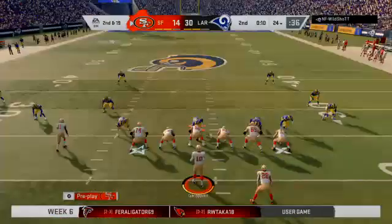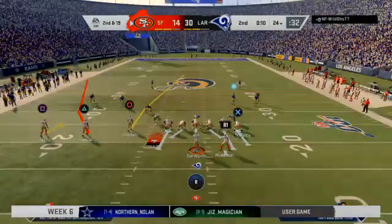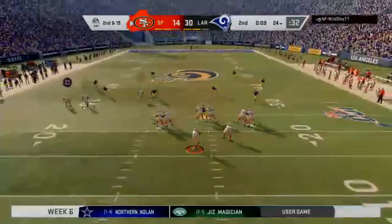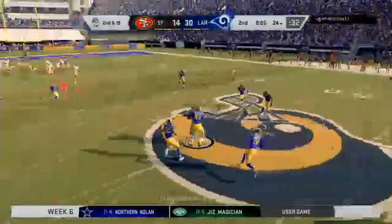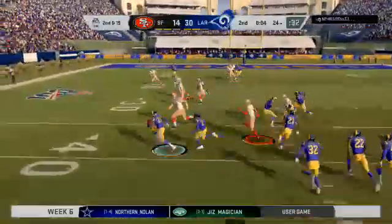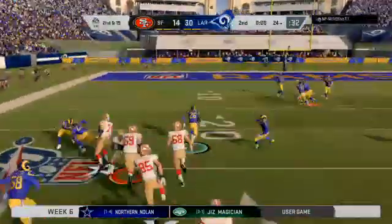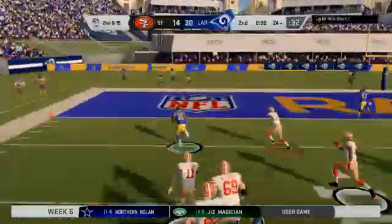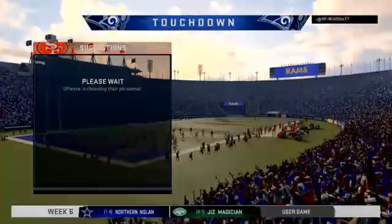They come up on 2nd and long, and the pass protection just has not been there this afternoon. Now Garoppolo, deep there for Goodwin. Into heavy traffic, and it's intercepted. He's picked off just shy of midfield. And he will score. Touchdown, L.A.